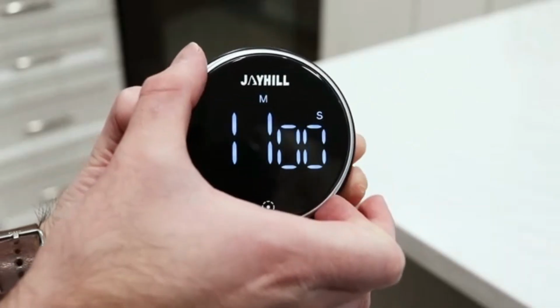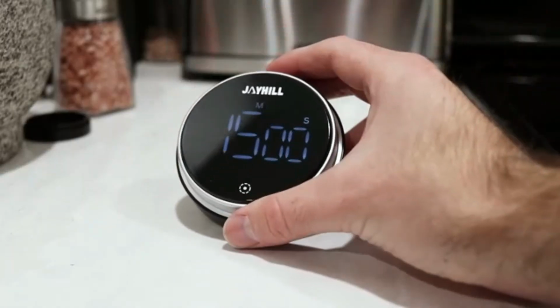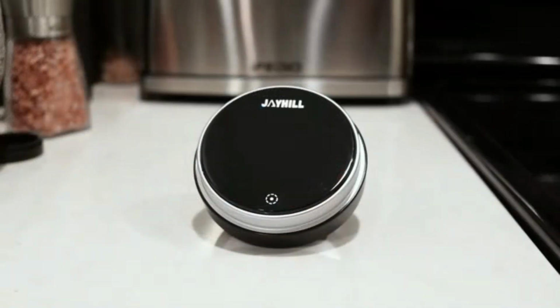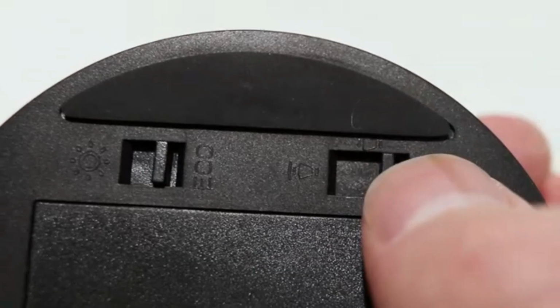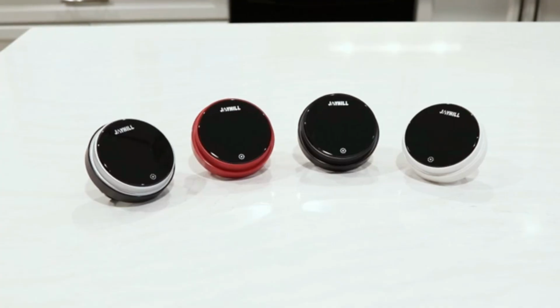Maximum time is 99 minutes 59 seconds. Meet the need of home perfectly. You can save the battery with the on-off switch. Memory setting: you do not need to set the countdown time every time. It will remember your last time, and you only need to press the ST/SP button.